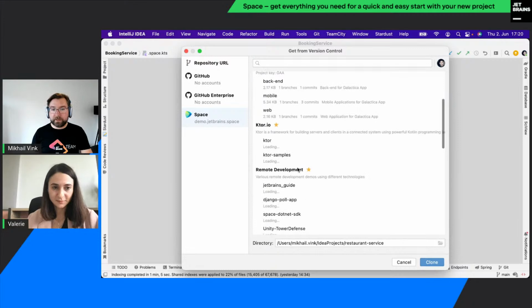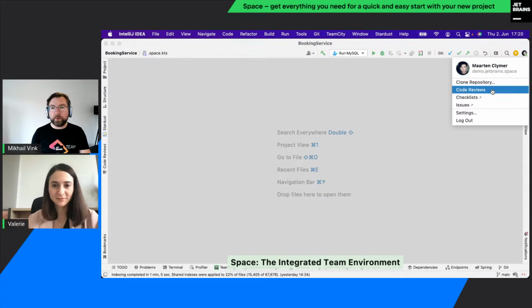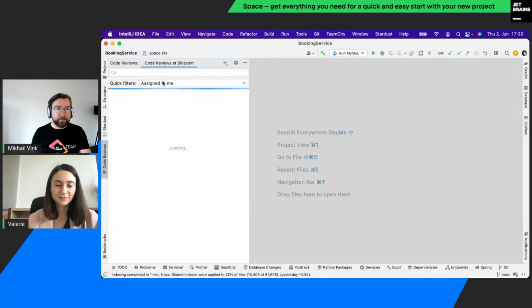And you can clone in, it was actually two clicks. I want to say a single click, but no, it's just two clicks. One is choose the project, and basically clone. That is one workflow you can follow. Another one is, of course, the code reviews, because you really want to review the code in the IDE as a developer, because otherwise you lose the context. So here we can see the code reviews.